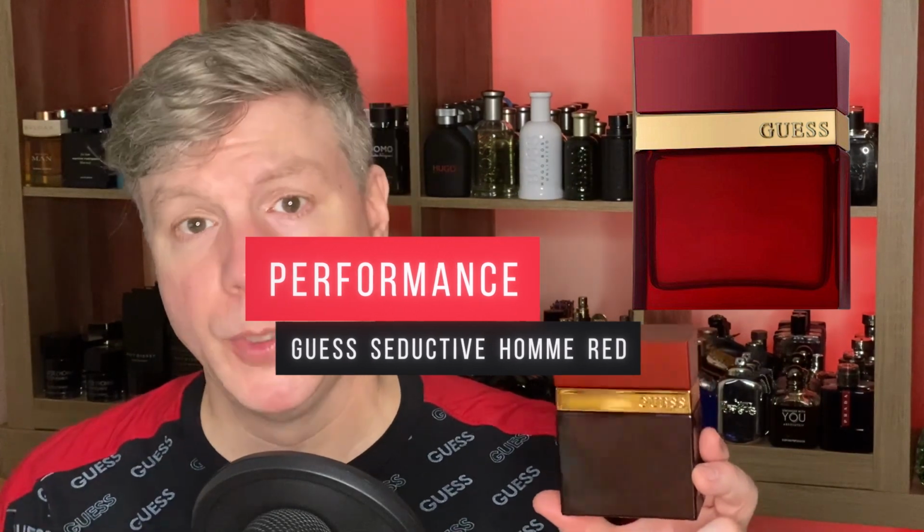The performance of this, I can't really speak to the longevity, of course. Right out of the bottle, it's extremely spicy. It has a really nice spicy opening of cinnamon, but then fig kind of cuts the edge off the cinnamon and keeps it from being too harsh, right? And so you've got a little bit of orange blossom, a softer floral citrus, we'll say, that is introducing your sandalwood, your amber, and your vanilla base, which is again the primary constituents of this fragrance.